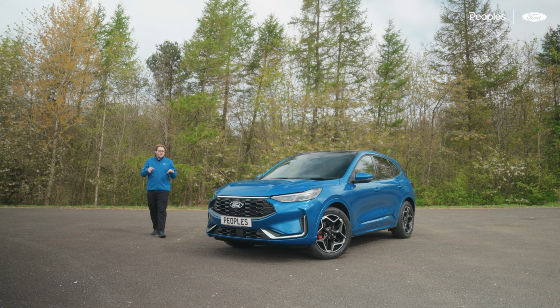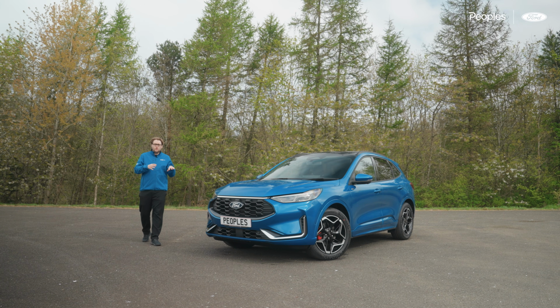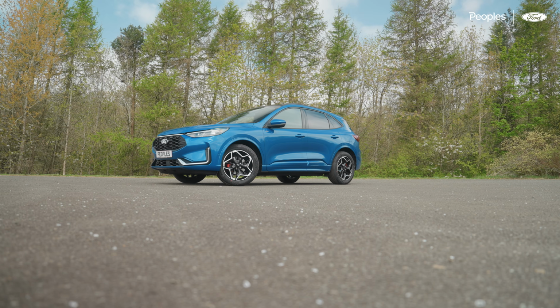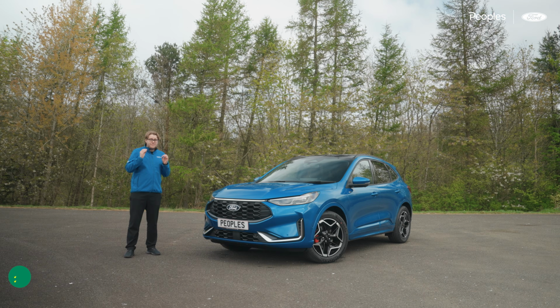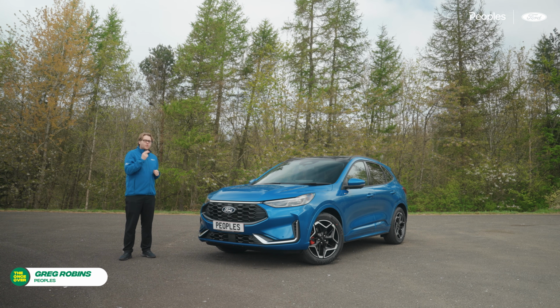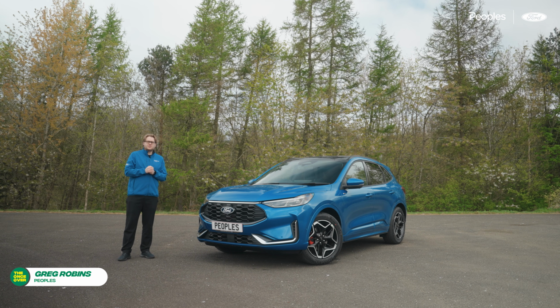This is the new Ford Kuga. With new bold styling, new upgraded tech, and a new rugged active variant, Europe's best-selling plug-in hybrid just got that little bit better. Let's see what makes this facelift different from the previous model.